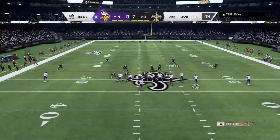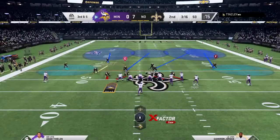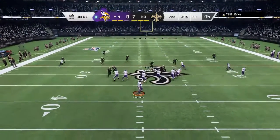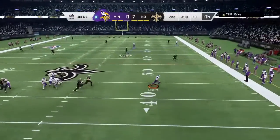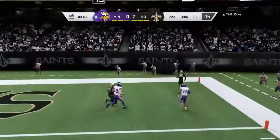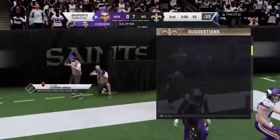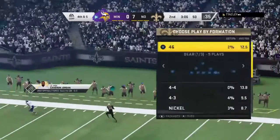Play number 7 now coming up on the drive. 3rd and 5. Cousins now from the 50. Flushed to his right. Well, he's going to go for it all. And that'll wind up incomplete. Bold play call there. Now it's 4th down.